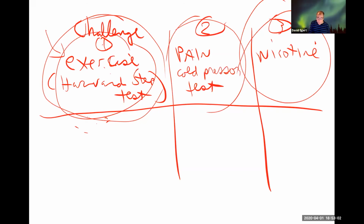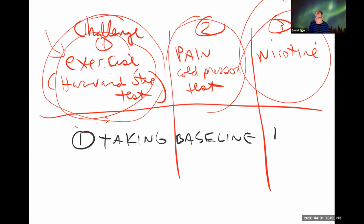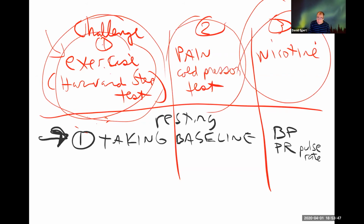In each of these, you're going to always start by taking a baseline blood pressure and pulse rate. That way you're going to be able to see how it changes, right? Because is everybody at 130 over 90 high or low? Who knows? It depends what their resting blood pressure is. So you'll start in all of these for the subject. We always take their resting blood pressure and their resting pulse rate.